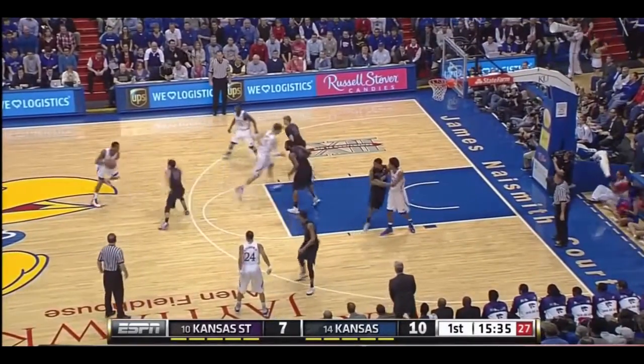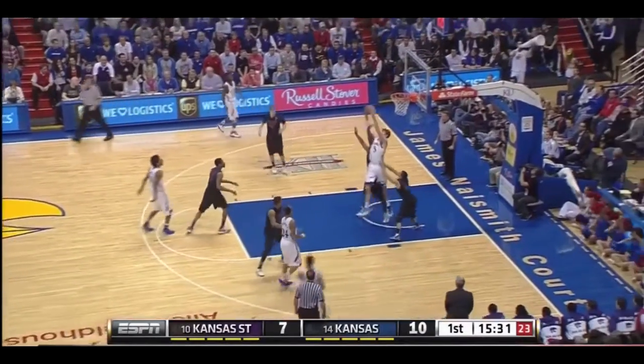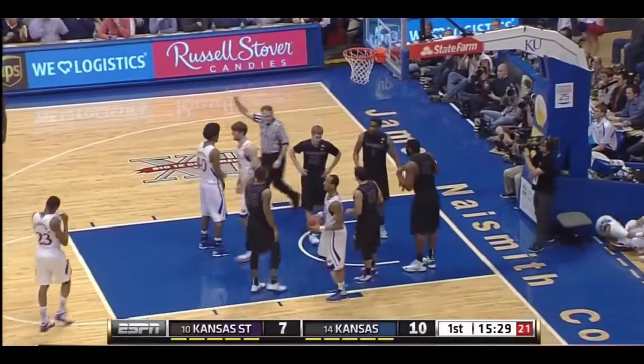Kansas must attack in transition. They're not getting easy baskets in this losing streak. Over the top to Withy. Double team. Rodriguez reaching in. Foul is going to be called. I believe it's on Gibson.